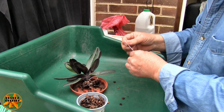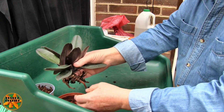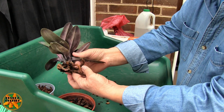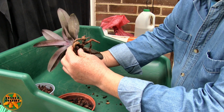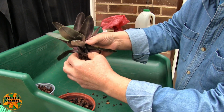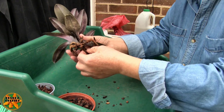We'll keep the tag, and I'll leave the old media in the pot on the grounds it makes less mess. I'm just going to knock off the old media. I'm not going to go mad here, because believe it or not, although this is a bit soggy, the roots aren't. So it was the media that was the problem, and in the not too distant future the roots would have been the next problem on the list. But I think this has been caught good enough.